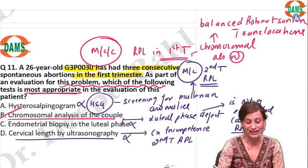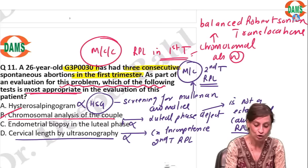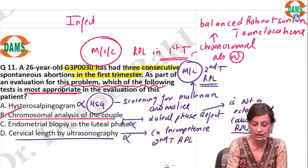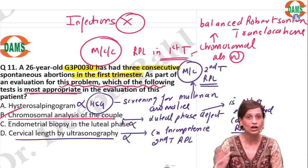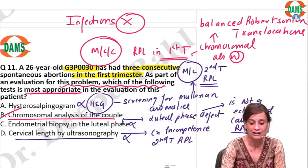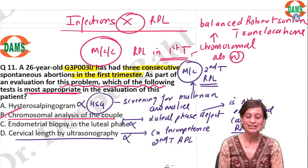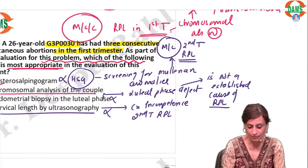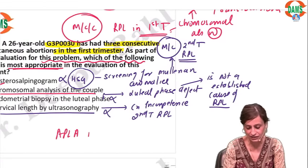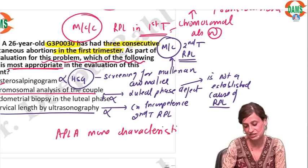Okay, quickly tell me, do infections cause RPL? No. So please remember, none of the infections, not TORCH, not syphilis. So infections do not cause RPL. Okay, somebody is talking about APLA. Please remember, APLA also more characteristically causes second trimester RPL.